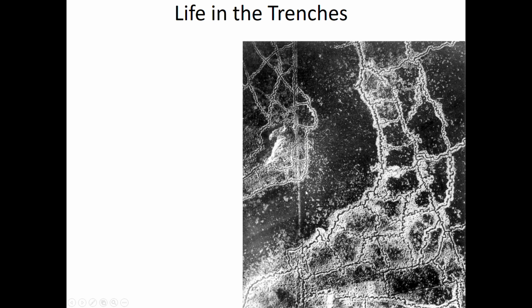This area in between is called no man's land. This is where you did not want to be. You can kind of see it looks cratered. This dark color is not trees or bushes. This is just dirt. Some areas are wet, that's why they're darker, and some areas are drier. But overall, you might notice a difference between the trenches here and the trenches here.